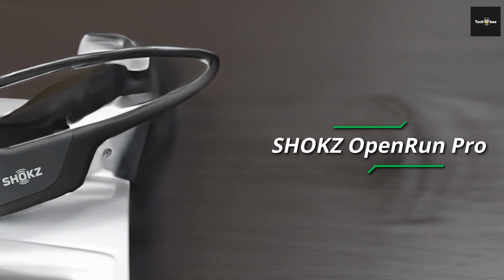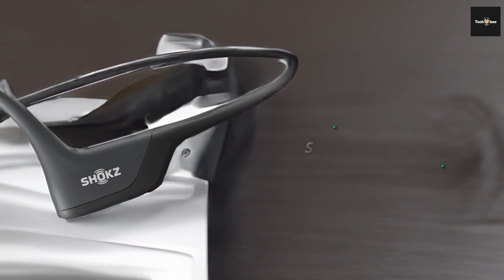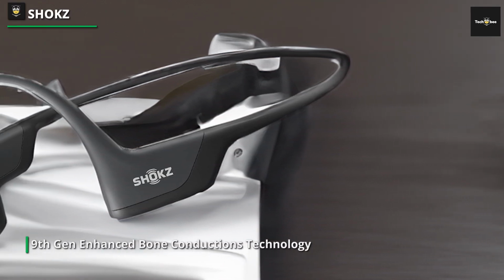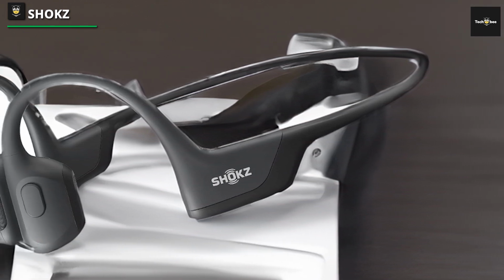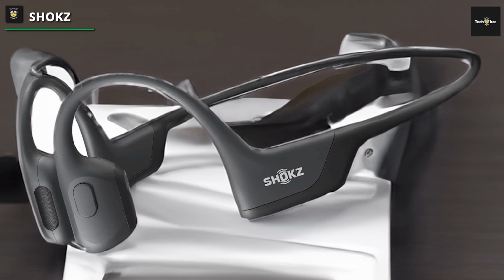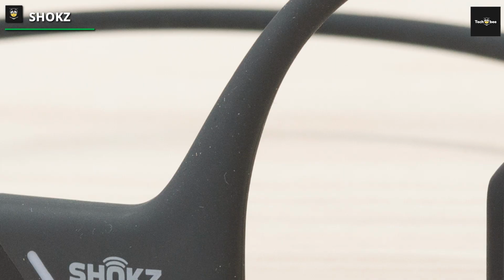OpenRun Pro, the SHOKZ OpenRun Pro, features 9th-gen enhanced bone conduction technology that lets you hear your surroundings while enjoying music or calls. It transmits audio through the cheekbone, offering clear sound, great volume, and deep bass. Experience unrestricted movement during intense workouts with the lightweight titanium frame that fits securely around the head. The open-ear, bud-free design may not have the best sound or bass, but it stays comfortable and in place during jogging, cycling, or lifting weights.